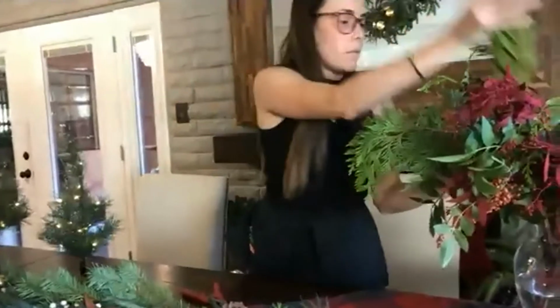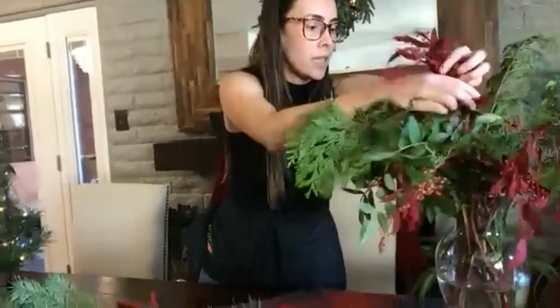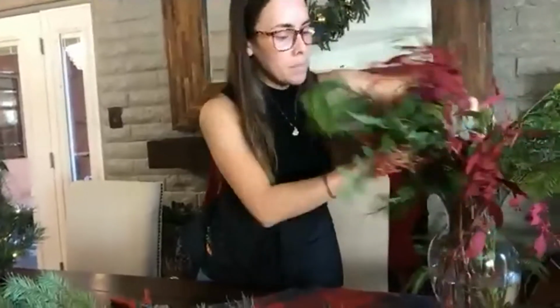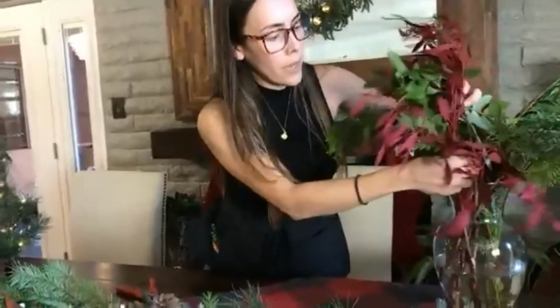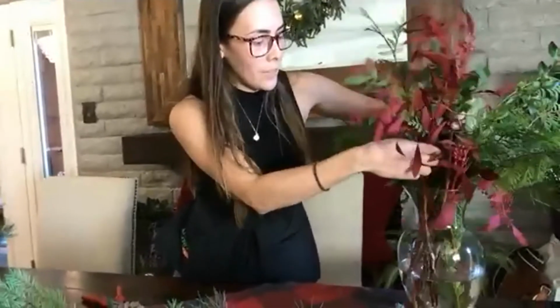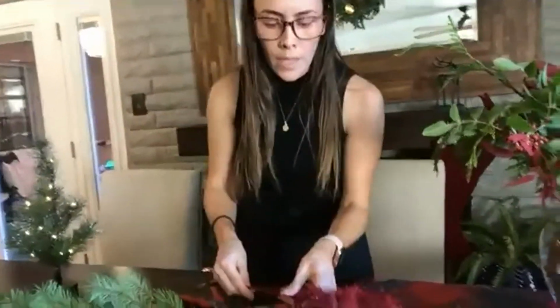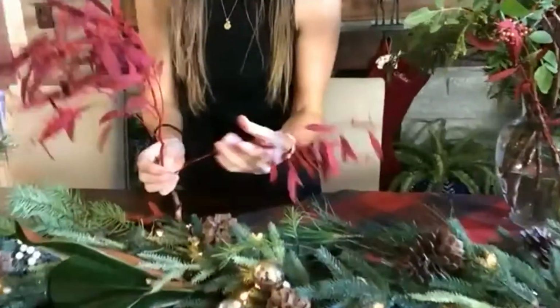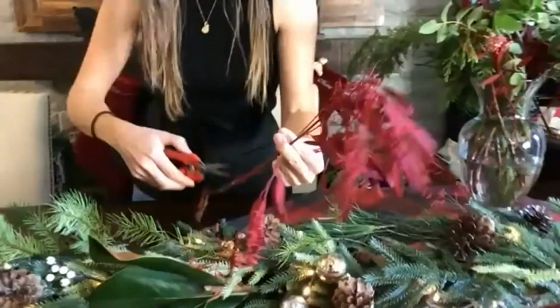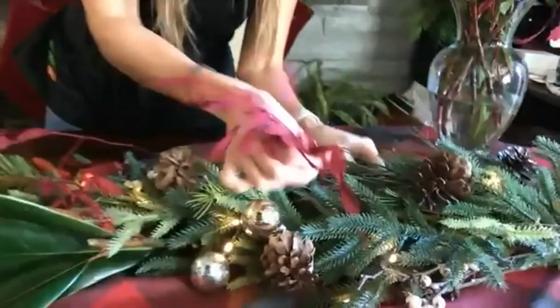Actually, I might just want to leave these here and add the seeded eucalyptus, which is tinted in this case. I bought this bunch at Safeway again. If you guys want to go and take a look at your local Safeway, I'm pretty sure they're going to have something very similar. And it was $9.99. So you see the contrast over there? We can actually make a couple of pieces to spread it out.